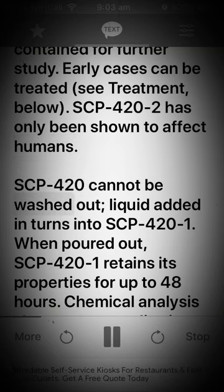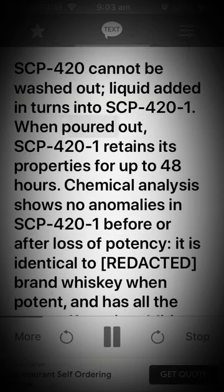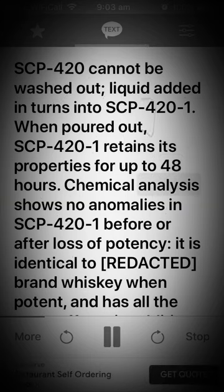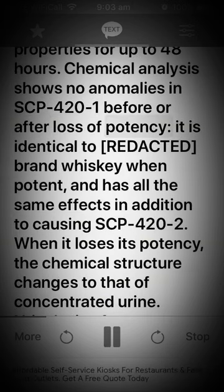SCP-420 cannot be washed out. Liquid added in turns into SCP-421. When poured out, SCP-421 retains its properties for up to 48 hours. Chemical analysis shows no anomalies in SCP-421 before or after loss of potency.